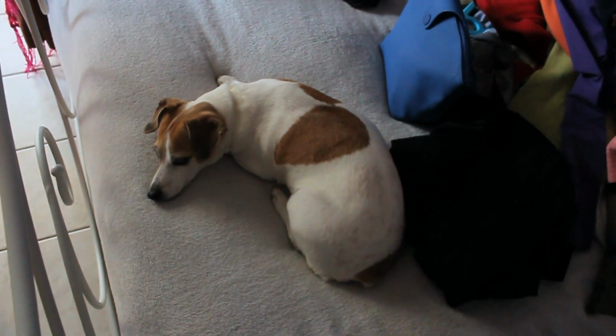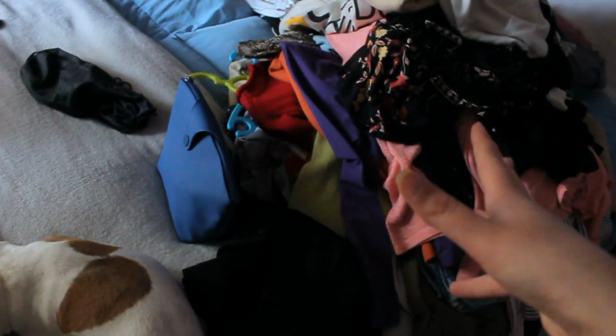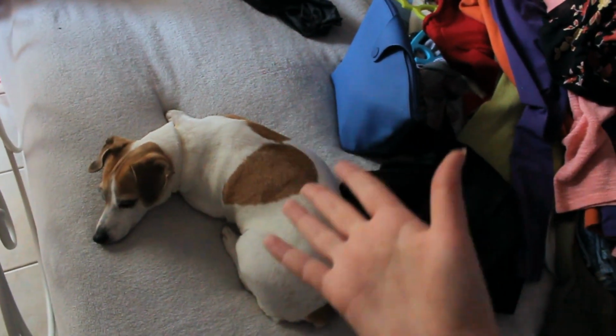I hope you appreciate how chill my dog is right here. I was throwing all of these clothes next to her and she didn't even blink.